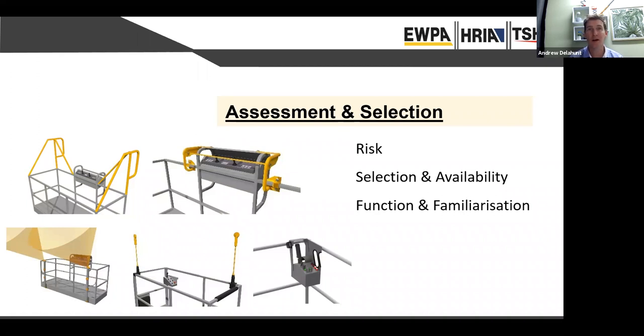And simply put, the different systems have different functionality. What we need to consider: does the system protect the platform controls or the wider platform area? Is the system engaged for all MEWP movements, especially with lift and travel, or only with the platform elevated? And when activated, does it stop movement, retract the boom, or prevent further movement? And how is the worksite informed if this system is activated?